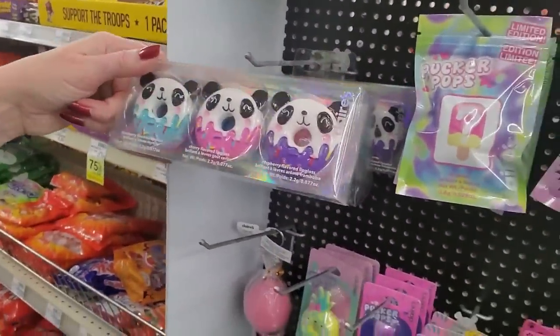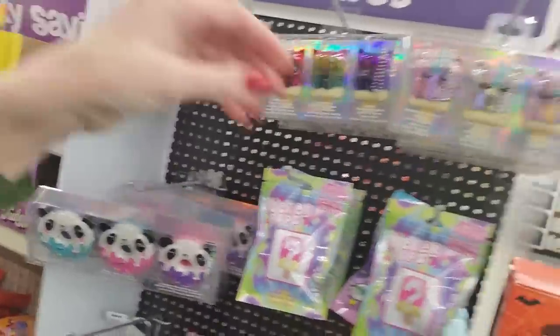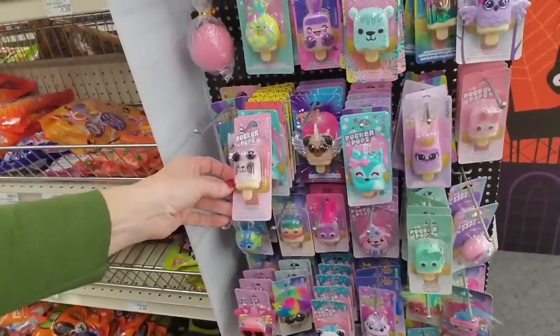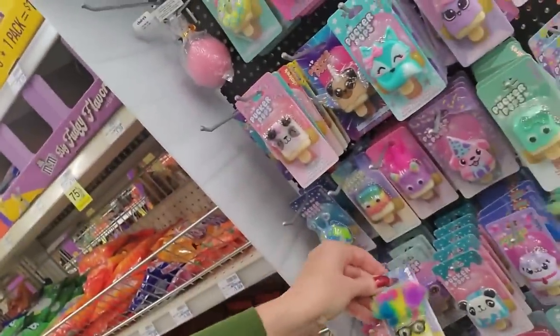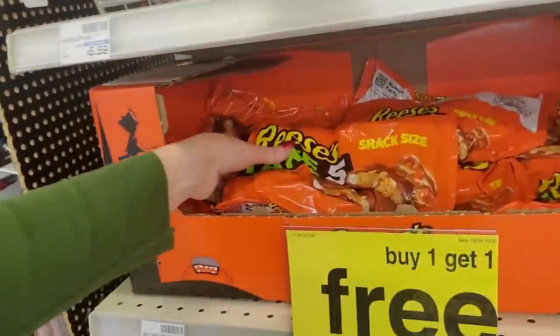Oh, what in the world? These are little lip glosses. Look at them. I wonder how many of these are going to get run through the washing machine. If I had to guess, I'd say probably 70% of them at one point or another are going to get washed. That one's furry. Oh, okay. Let's see.